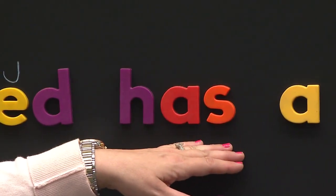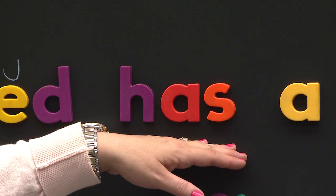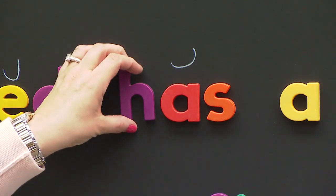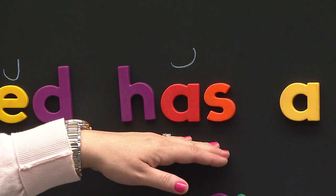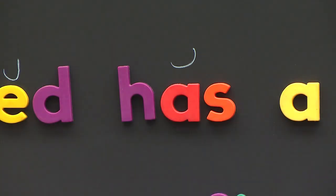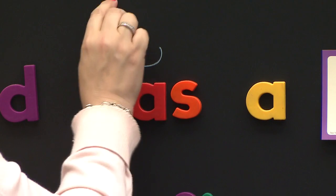Look right here. How many vowels, Cyrus? One. How am I going to mark it? With a smile. With a smile, good job. Read that in your brain, boys and girls. William. Has. Good job. So what's that word? Has. What is it, class? Has. Excellent job. So this one is for William.